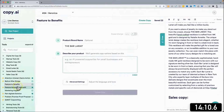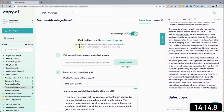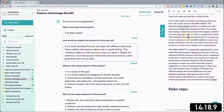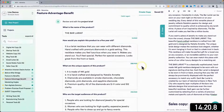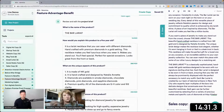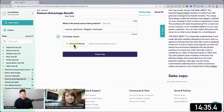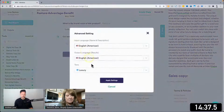But you can actually grab a lot of the stuff that we wrote or came up with in this more expanded input. Yes. So what I like about CopyAI as well is you put that product description in once. You don't have to go in and put it in again and again and again. It just goes from one aspect of the tool to the other, which is brilliant. It saves so much time. Perfect.